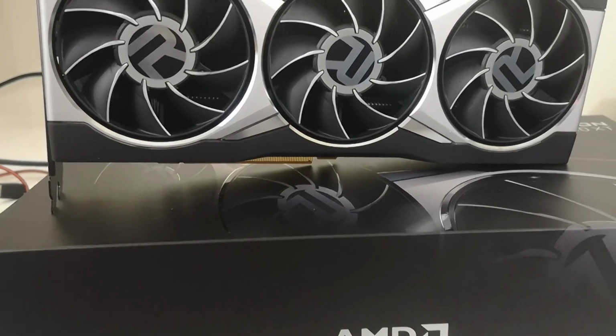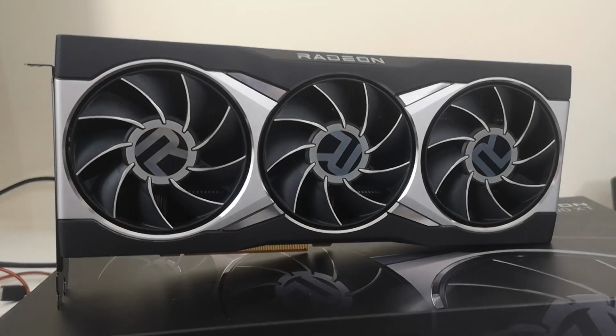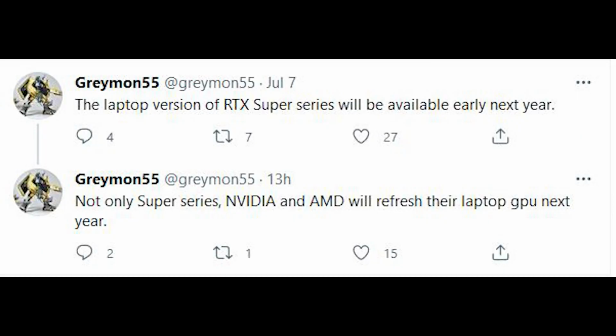So for RDNA 2 and its refresh, it's quite interesting because we've been hearing an awful lot about an RTX 30 refresh and also RDNA 2. So it makes you wonder whether the RDNA 2 refresh is first going to come to mobile, because that's been the rumor for a while. I believe it's Kopite7kimi as well as Grayman who have stated this, but I might be misattributing one of the credits. I can't be 100%. And also we've been hearing that Nvidia might also release an RTX 30 refresh as well, at least for desktop.